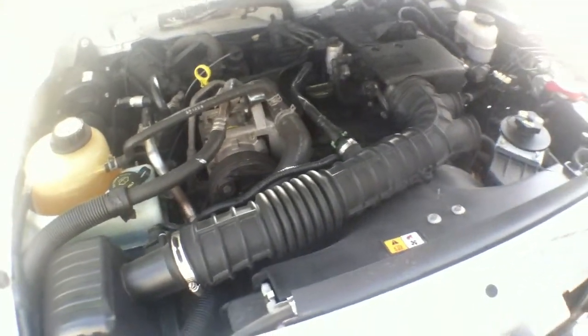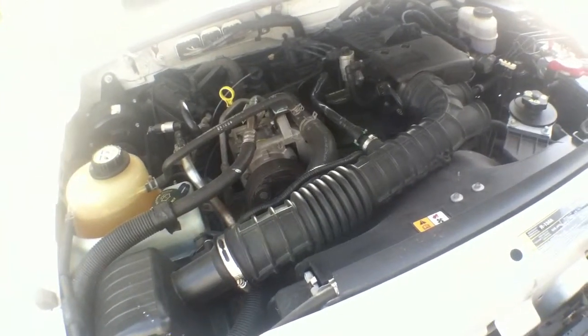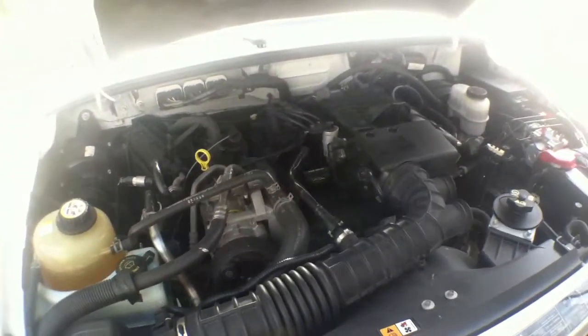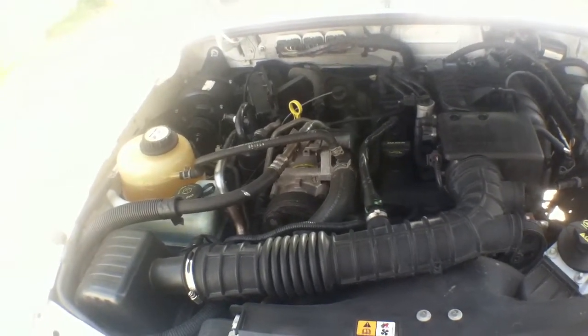With the other engines you can tow and whatnot, but the fuel mileage drops to almost V8 levels. It's almost sickening to see the gas mileage, especially what the 4-liter V6 gets. It's almost V8 gas mileage. So we'll start her up real quick.